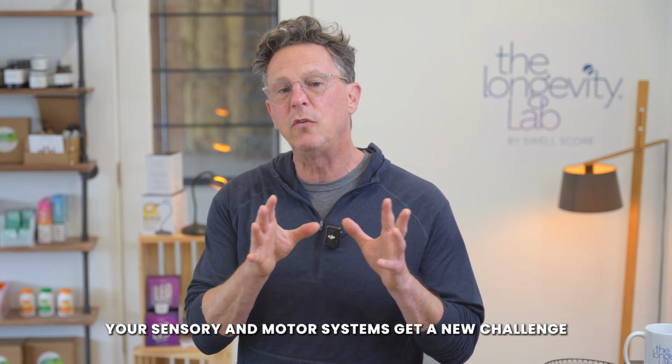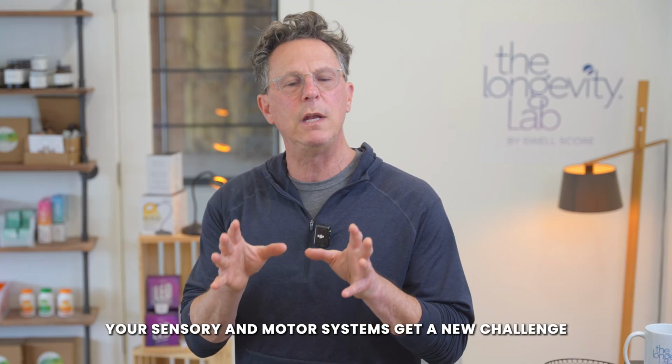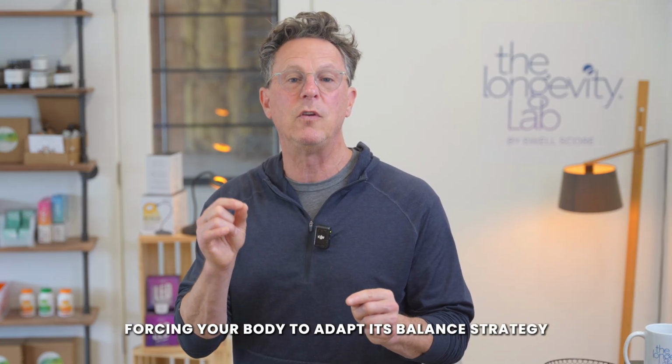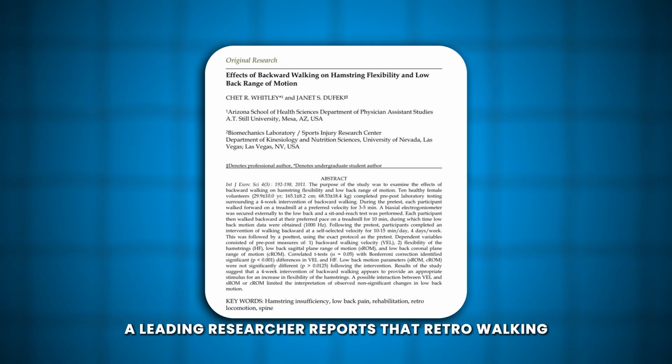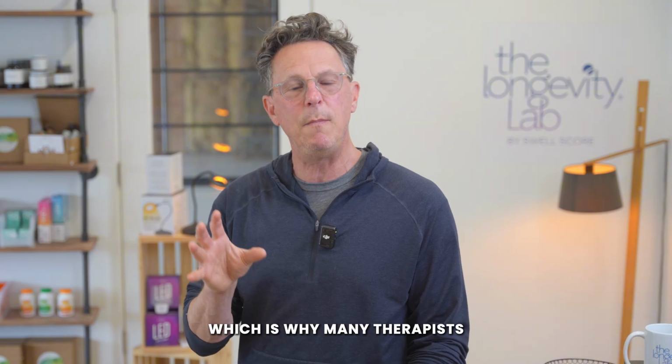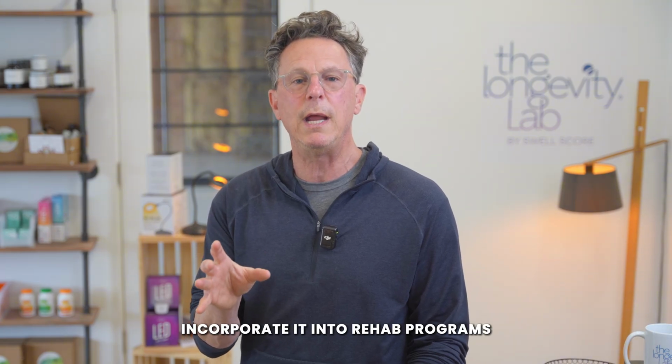This makes sense. Your sensory and motor systems get a new challenge, forcing your body to adapt its balance strategy. The University of Nevada's Janet Dufek, a leading researcher, reports that retro walking boosts flexibility in low back and hamstrings and helps stabilize weak areas, which is why many therapists incorporate it into rehab programs.